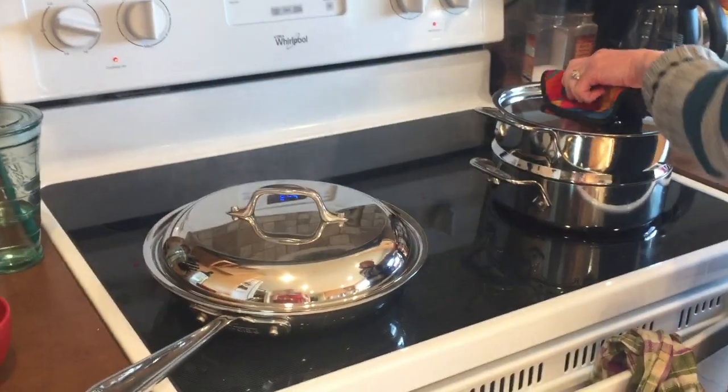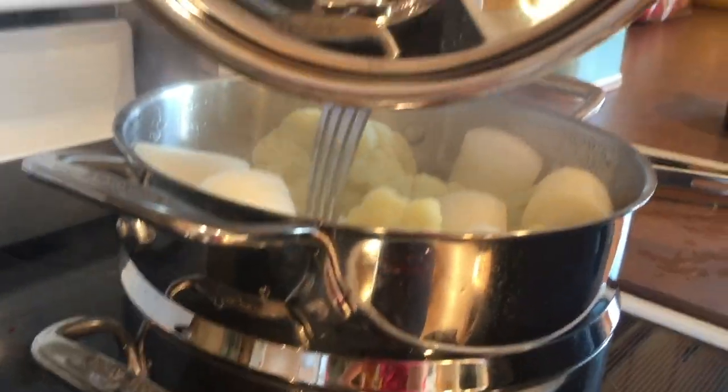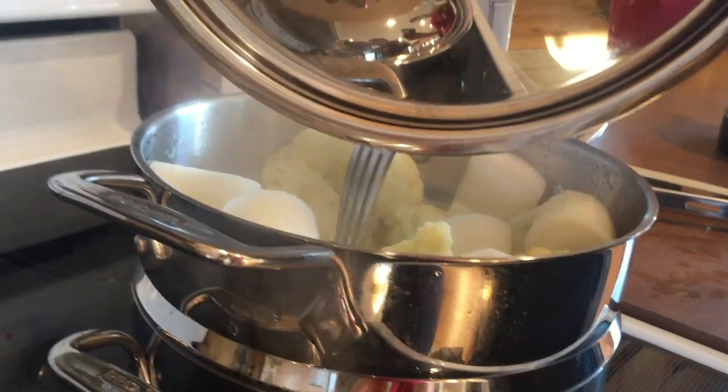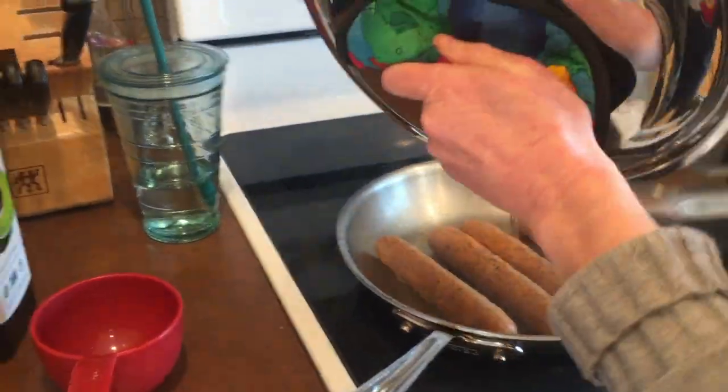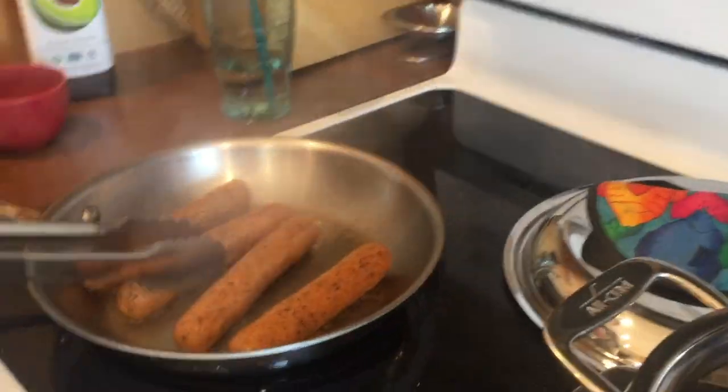Okay, the timer went off, so I'm going to check the cauliflower and daikon. I'll pierce it with a fork to see if it's easy to stab. And then I am also going to check the sausages. They should be done. I'll just make sure that all the water has cooked away. Once the water has evaporated, then I'll take them off the heat.